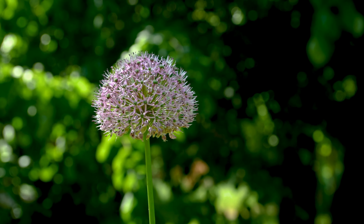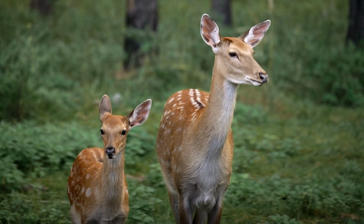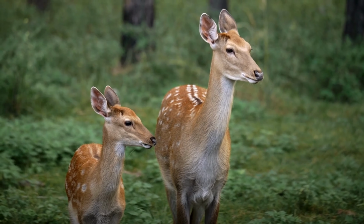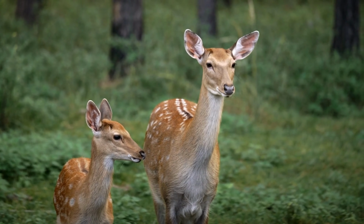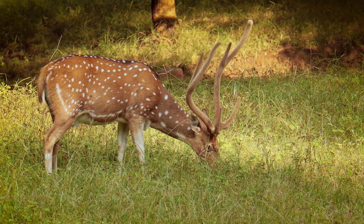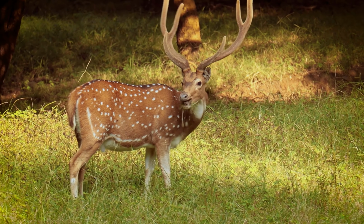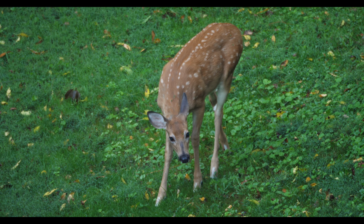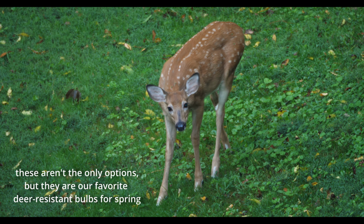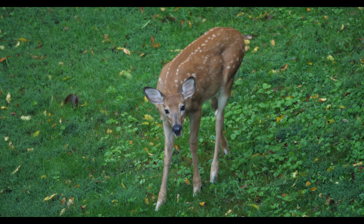So, let's get started. Before diving into the different bulbs, I do want to point out that when we say deer resistant, we don't mean deer proof. Don't be surprised if you grow something labeled deer resistant and you find that deer nibble on them anyway. If deer are hungry enough, they'll eat just about anything. With that said, the spring bulbs I'm going to talk about are pretty reliably deer resistant.